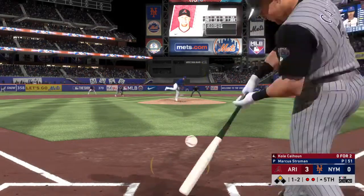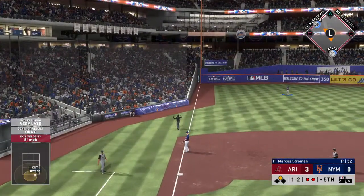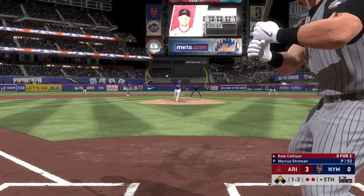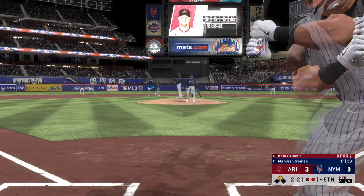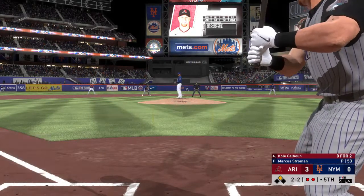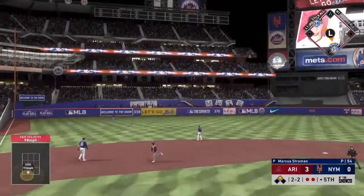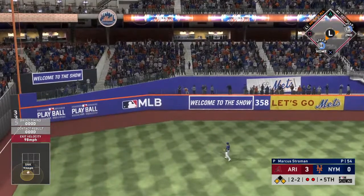Decent lead at second. Here's the pitch. Line fouled off to the left and a few rows back. Again, a 1-2. Tough pitch to lay off there, but he did, and it's even up at 2-2. Lots of hits given up, but so far no walks. At least he's making them work.